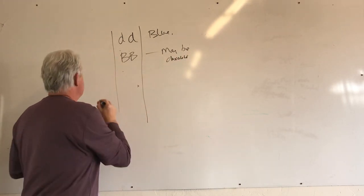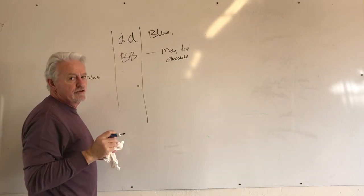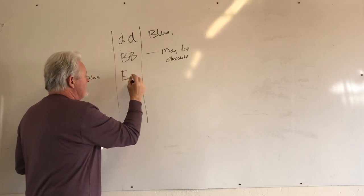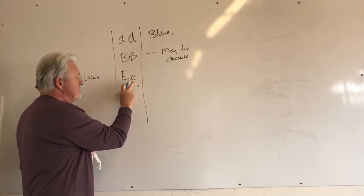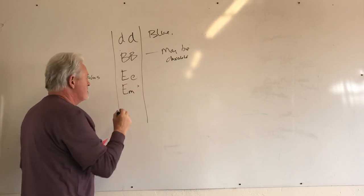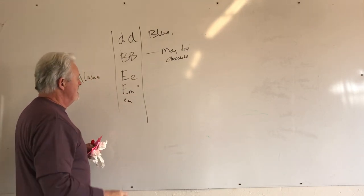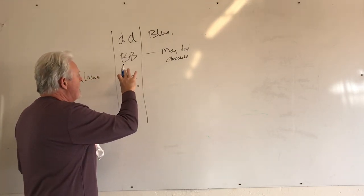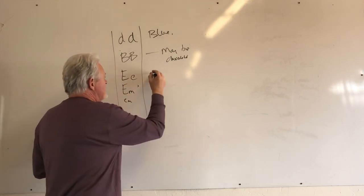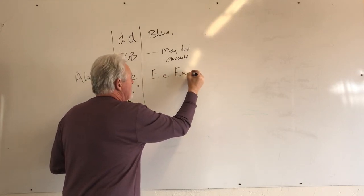Okay, then you're going to see the E locus. And the E locus has three different components to it. It has the capital E for not cream, little e is cream. It has the big E little m for black mask, or the little e m for not a black mask. And you can only have two genes there, and it can be any combination of those four things, any combination of E, e, E m, or little e m.